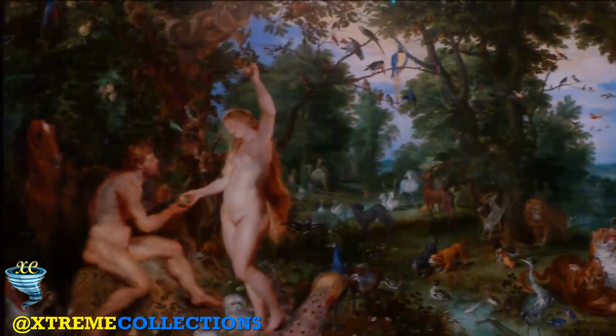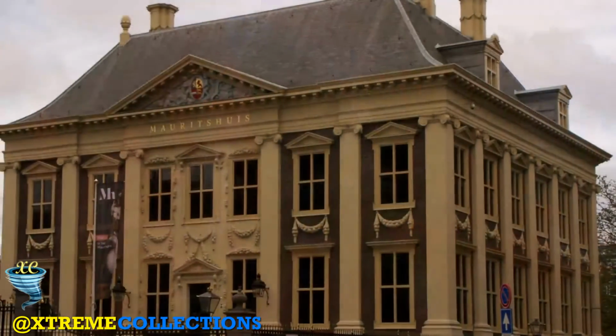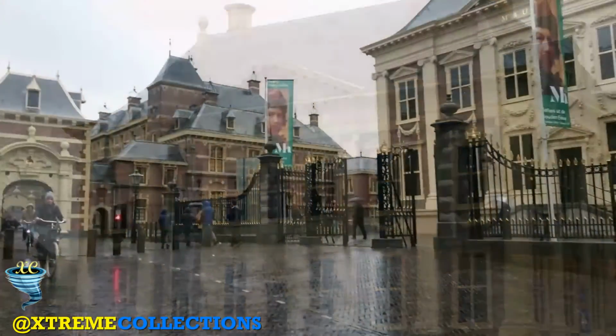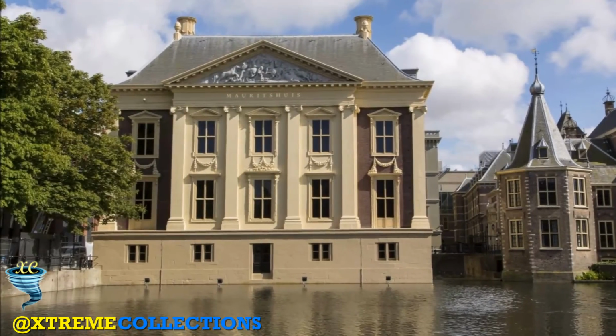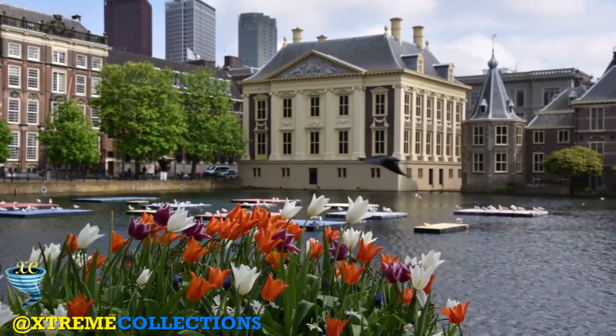The current collection consists of almost 800 paintings and focuses on Dutch and Flemish artists, such as Pieter Bruegel, Paulus Potter, Pieter Paul Rubens, Rembrandt van Rijn, Jacob van Ruisdael, Johannes Vermeer, and Rogier van der Weyden. There are also works of Hans Holbein in the collection in the Mauritshuis.